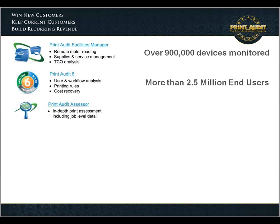Print Audit Assessor. This is a really key piece that a lot of our dealers are using to win new customers. Over the 14 years that we've been around, there have been over 10,000 assessments done at end user customers, and really the assessor is a combination of not just device-based assessment, but also user-based assessment. And we know that if you're doing device-based, your typical close rate is around 20%. When you add the in-depth user-based assessment, you're going to go up to an 80% close rate with your customers. So it's a massive increase in close rates.